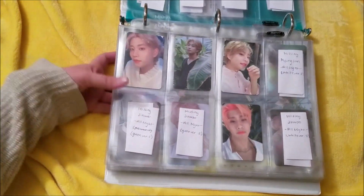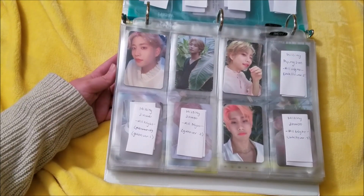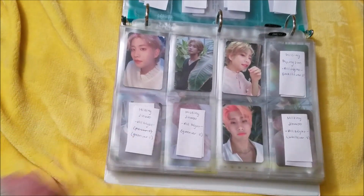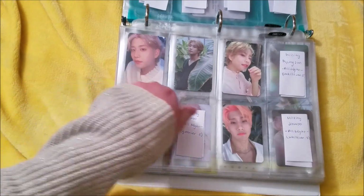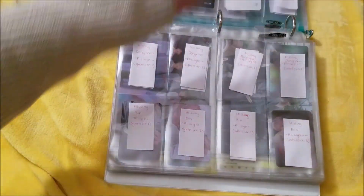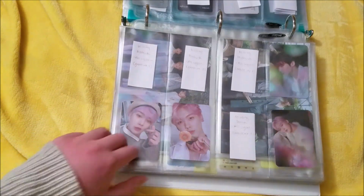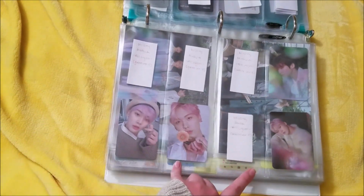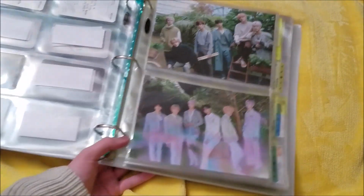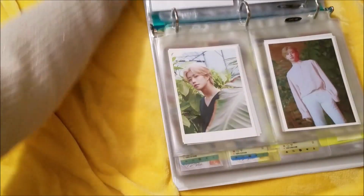And then I have my All Light pulls, so I was extremely lucky, or sorry, not Rocky. Myungjun and Sana cursed this comeback, so I have 3 out of 4 of Myungjun's cards. Oh, and then I obviously have a Jinwoo right here. No Dongmin, no Bin. And then I have 1 of Minhyuk's, and then 3 out of 4 of Rocky's cards. And then I just have the postcards that came with them. And then these individual ones.